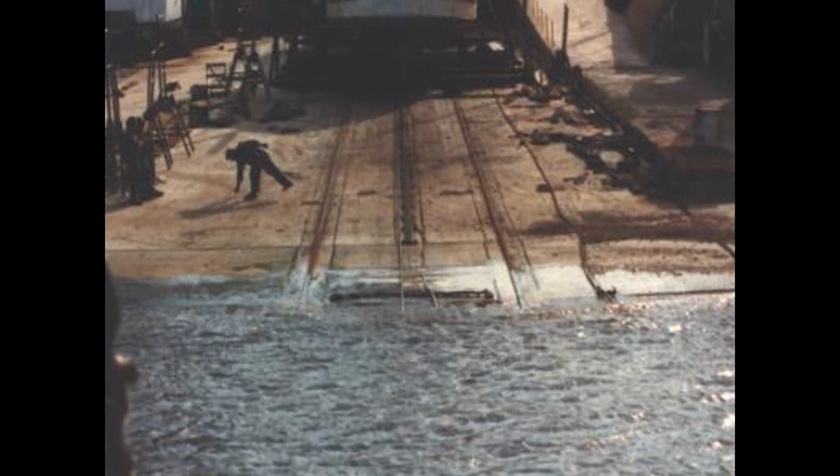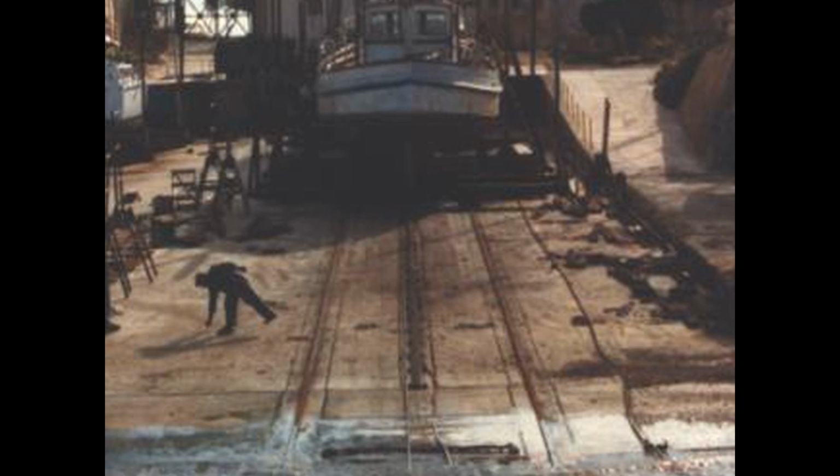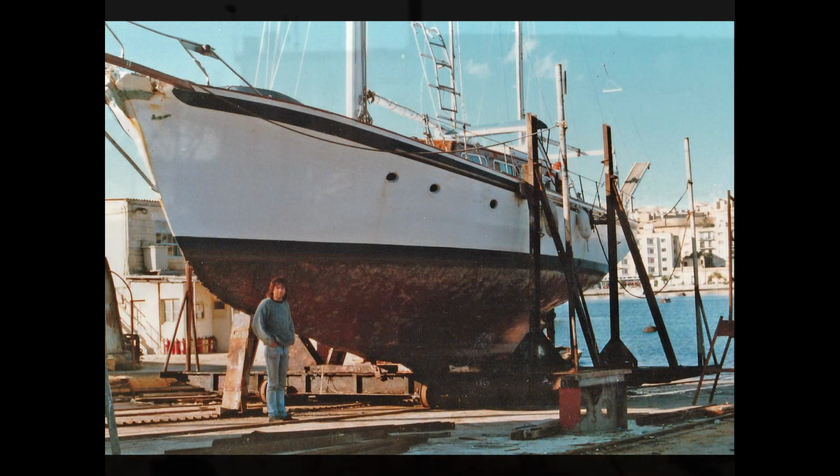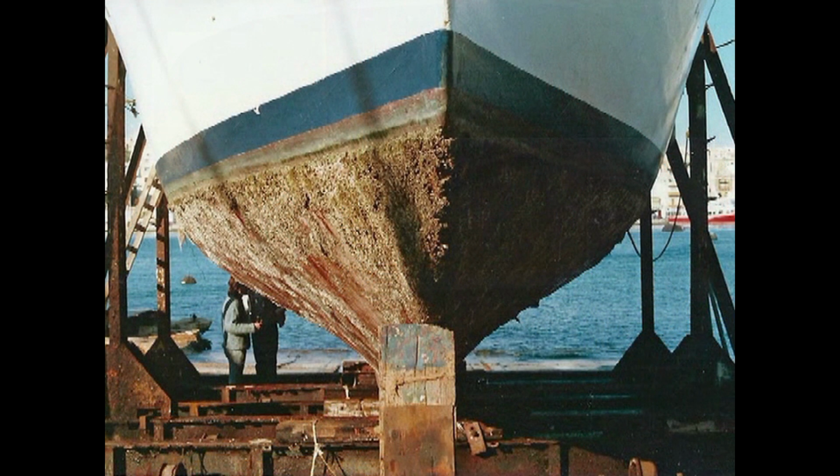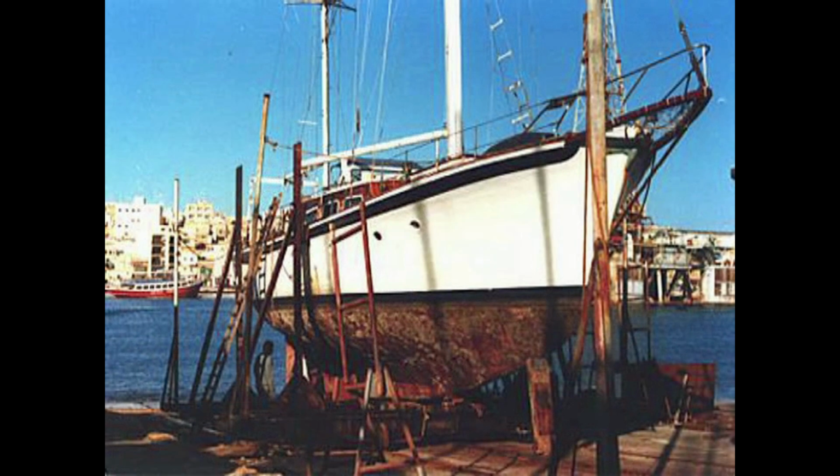Corsair was drawn up the ramp into the old naval dockyard on Manoel Island over Christmas and New Year 1986. Phil, Tony, Rog and Fran flew out to spend the festive holiday bottom scraping and anti-fouling, ready for the voyage to Bristol, proposed for the springtime.